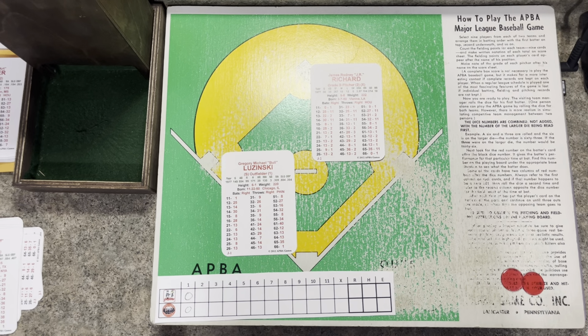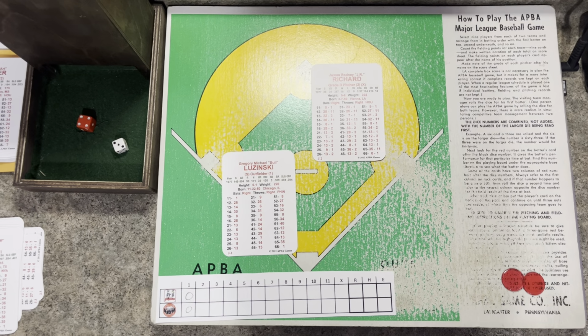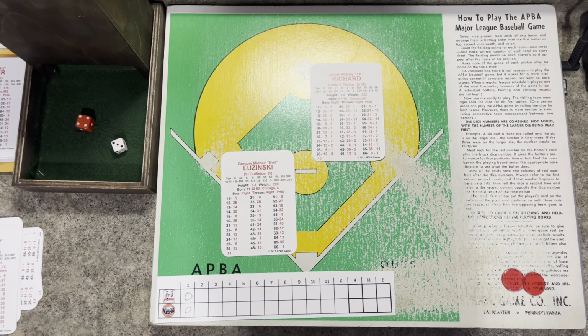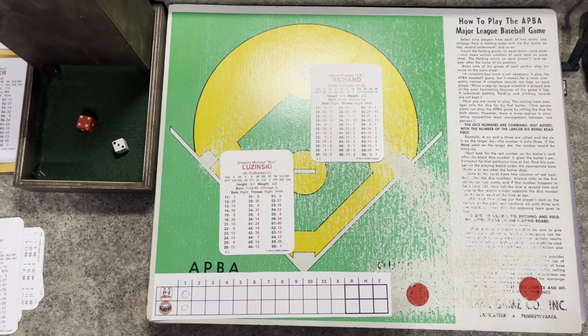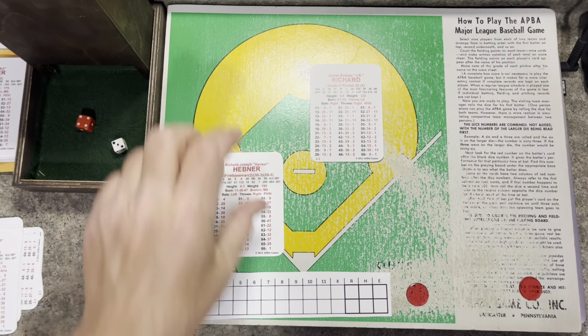And the pitch from Richard. 43 is a 29, and he will go down swinging. That is 4 strikeouts in a row for Richard. That's going to bring up Richie Hebner.